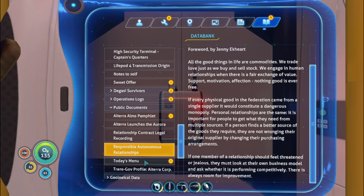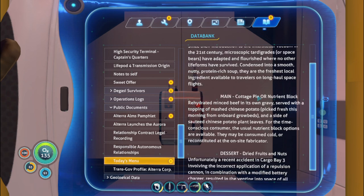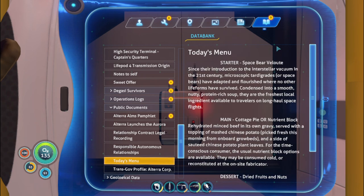Okay, cool. Today's menu. Starter: Space Bear Vote. Since their introduction to the interstellar vacuum in the 21st century, microscopic tardigrades, or space bears, have adapted and flourished where no other life forms have survived. Condensed into a smooth, nutty, protein-rich soup, they are the freshest local ingredient available to travelers on long-haul space flights.